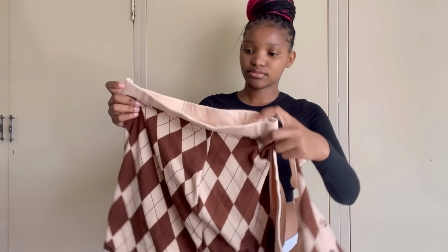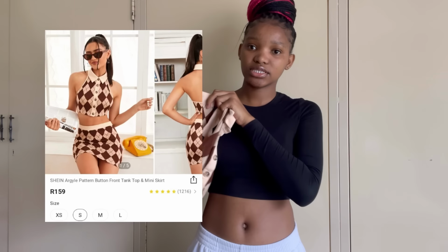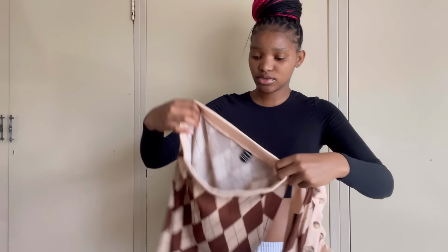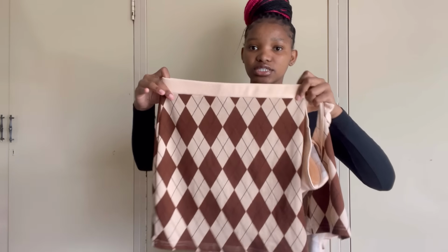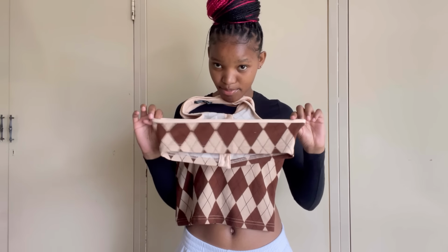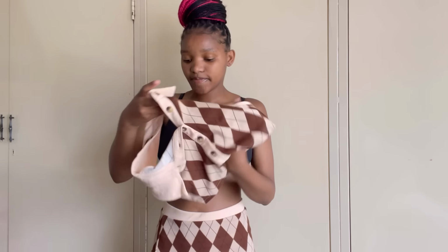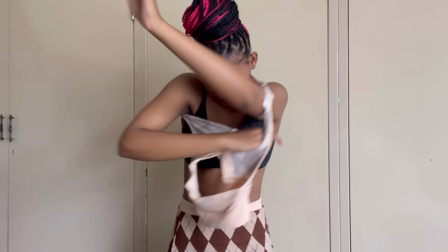I bought this two-piece from Shein. It was so cheap. It was like 100 and something. Ooh, this skirt looks bigger. It goes with this. I don't know why I bought something that shows the back like this, because my boobs are big and they need a bra. But I'll fit it on, but with the bra. I'm just gonna wear it with a bra, because guys, it's a lot of work to put on the tape like this.